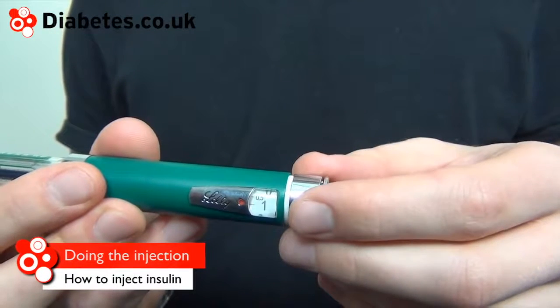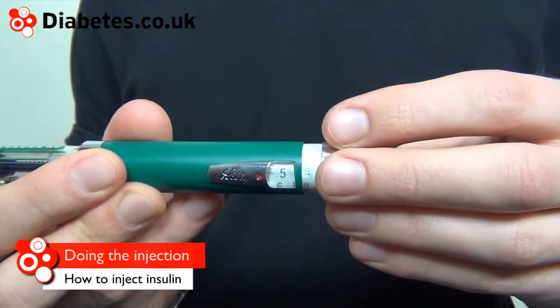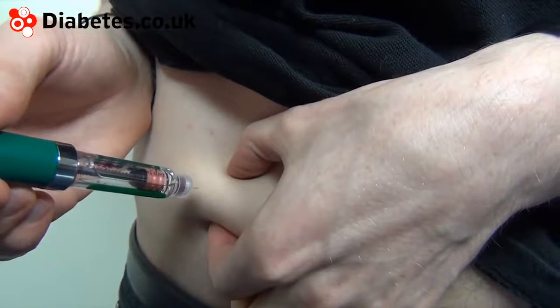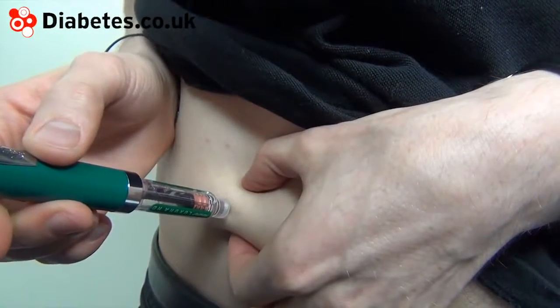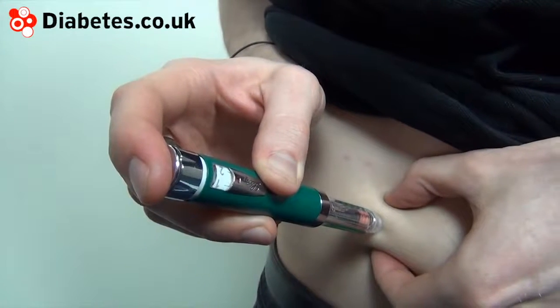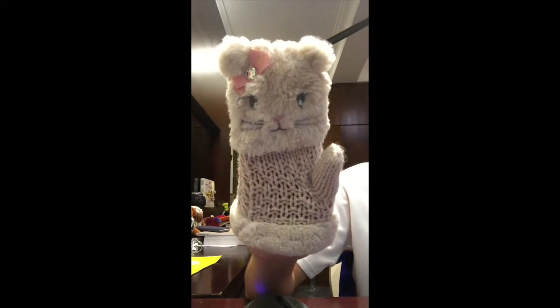Dial the dose needed. Here I'm going to put in 5 units of insulin. Take a fold of flesh. Try to find a region that isn't tough or lumpy. Put the needle in. Push the plunger slowly. And yeah, that's how you inject insulin into the body, guys.